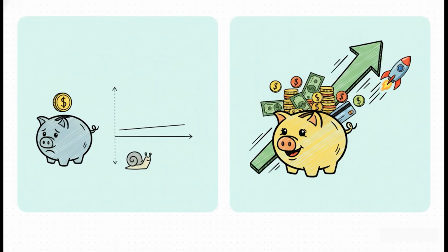Now, let's flip that and look at the alternative. This is a high-yield savings account, or HYSA for short. And the rates here aren't just a little bit better, they're often 10 times higher. We're talking 4% or even more. That difference isn't just a few pennies, okay? This is real money that you could be leaving on the table.